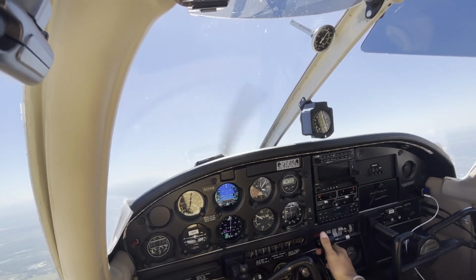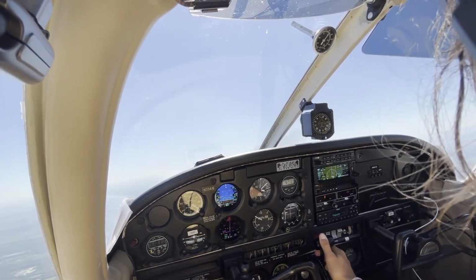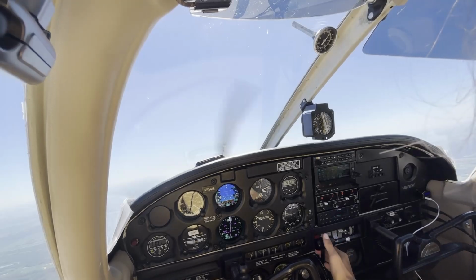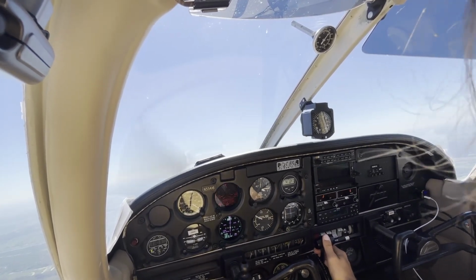In hindsight, I probably could have asked for direct Louisville at 5. Piedmont 5307, previously issued traffic now 11 o'clock, 6 miles. Still maneuvering, currently northwestbound, altitude indicates 3,400. Could call her up, say something like that.